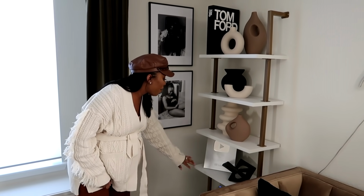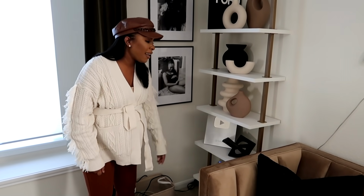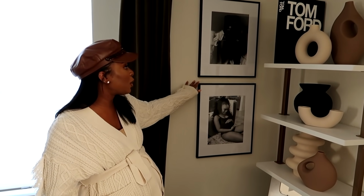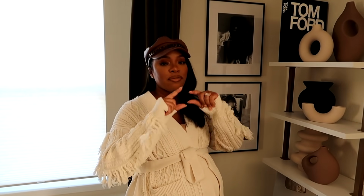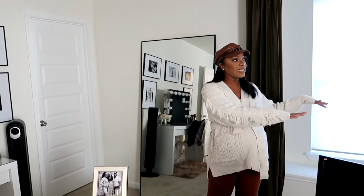And then I just have my YouTube plaque down here along with another black piece that I got a while ago from West Elm. All the picture frames in this room that are on the wall are from Target. I love Target. They're the Target Project 62 frames. They're very thin, very sleek, very modern, and they just look very clean. So yeah, that's that side of the room.